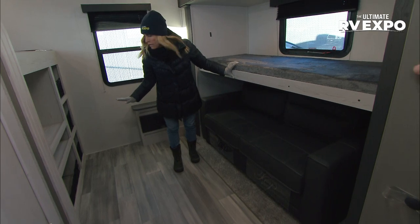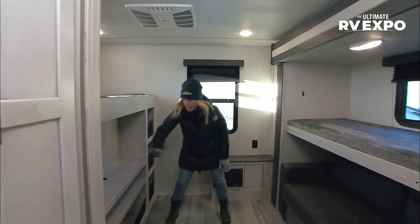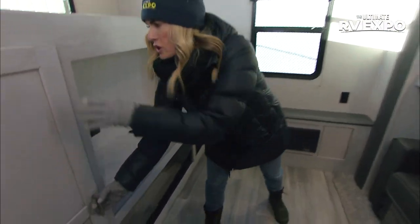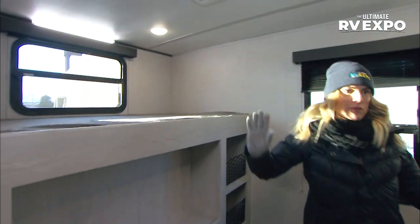Can sleep 10 people. Yeah, look at the bunk room. Most bunk rooms aren't this big. No! Separated by a barn door. TV, get on in there, Kev. Storage. Kev, look. Storage. Look how much room you got. TV. Bunk. Don't play with me.